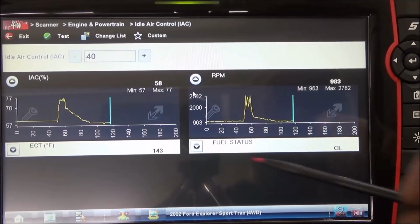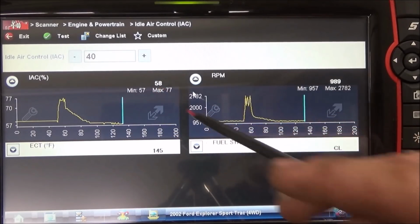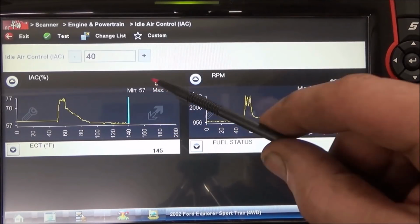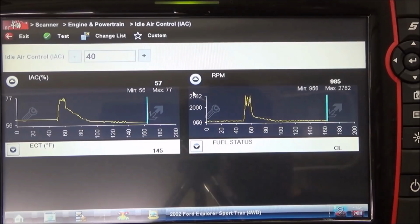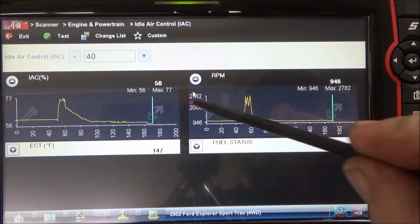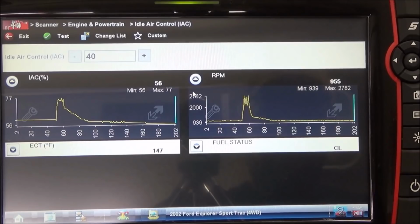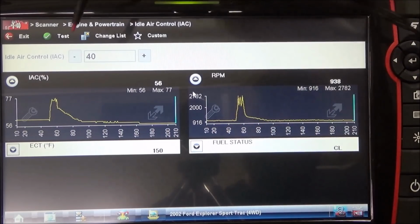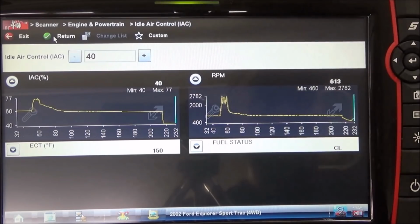But we can see here our idle air control valve is hanging around 57%, so that's a good ways open. I can't really say that I know a normal. I would expect it lower than that. I'm going to guess in the 20s to 30 percent. Not a PID I pay a ton of attention to, I'll be honest with you. But I do remember, I think if we dip this thing down, it doesn't like going down to 40%.